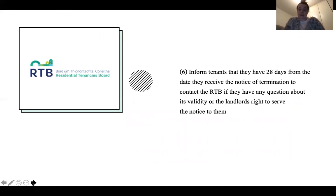And then essentially the landlord would also have to put in the notice of termination that you have the ability to take any questions or queries you have in relation to the notice of termination or eviction to the RTB. So, for example, if you look at your notice and you see that maybe the date on which it was sent was not on the notice, you could contest the validity of the notice in the RTB.